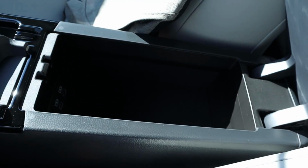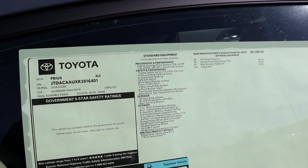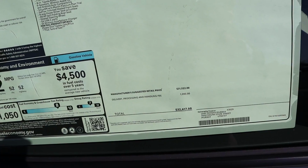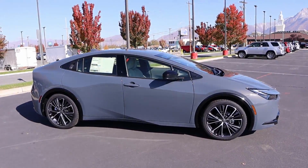And then the center console, pretty good storage. And guess what, we're on the topic of storage, glove box, also good. Now here's the window sticker for this Prius, again, XLE. You guys can see all the standard equipment here. Total MSRP $32,617, and let's see how it drives.